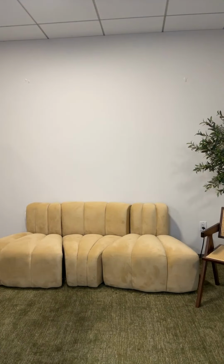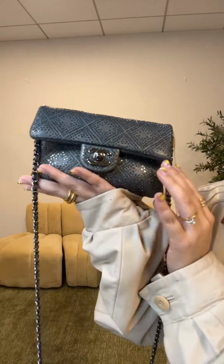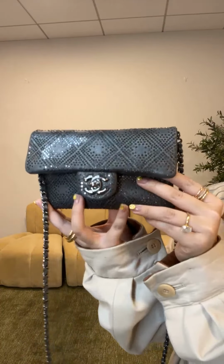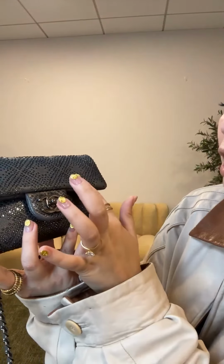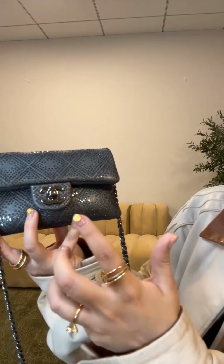Okay, for our girlies who want the sparkle, and please expect to see sparkle in our pop-up, in addition to more sparkle as we get later into the year: the 2013 Chanel Strass, called the Mineral Nights Turnlock Flap. It's basically a mini flap bag, but you get all this crystal strass, and the strass itself is the same color as the shiny iridescent lambskin that they use.